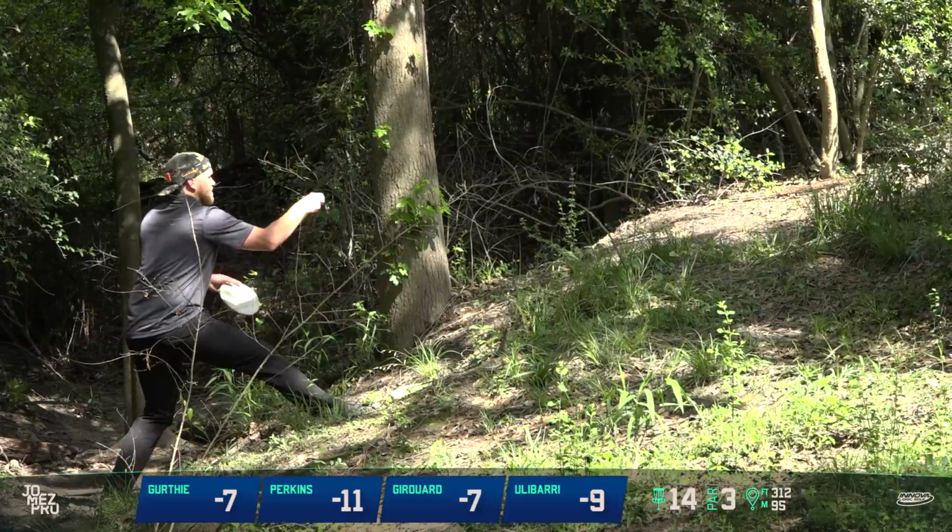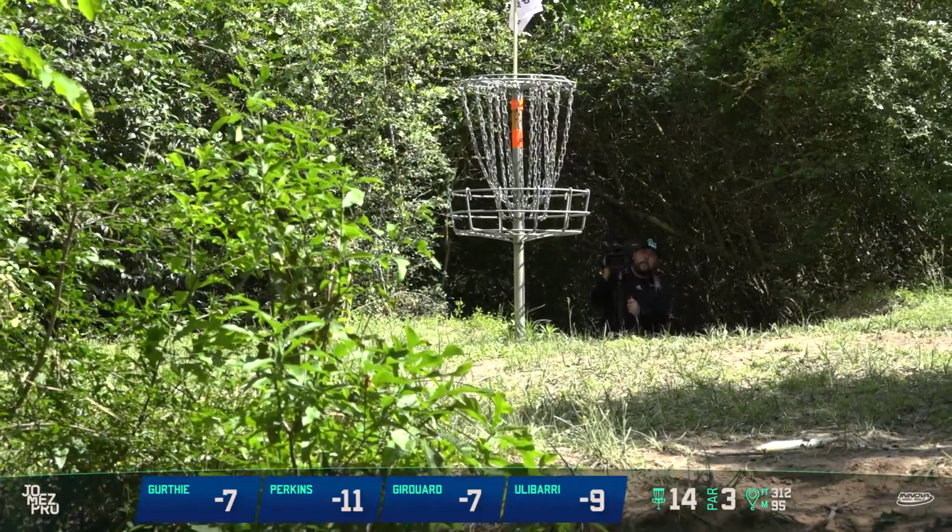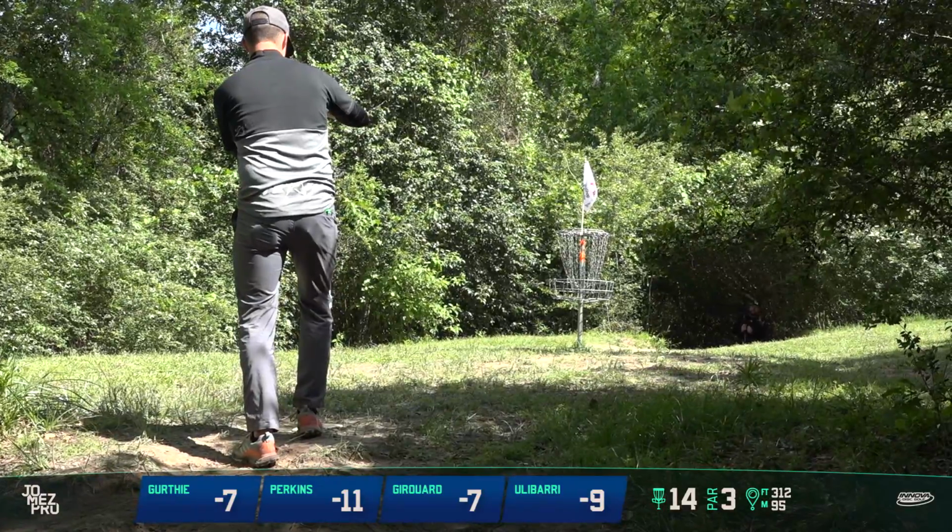AP from down below. He's just been drawing metal from everywhere. I'm sure you give it a good run, and he really did. Yeah, that was a good run from about 45 feet.